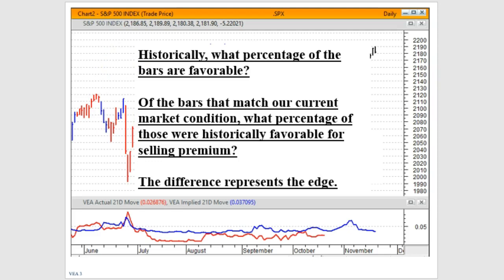We're going to examine what percentage of all the bars going back were favorable. Okay? Then at that point, once we have that baseline, we're going to look at the bars that match our current condition, all 94 of them, and examine what percentage of those were historically favorable for selling premium.